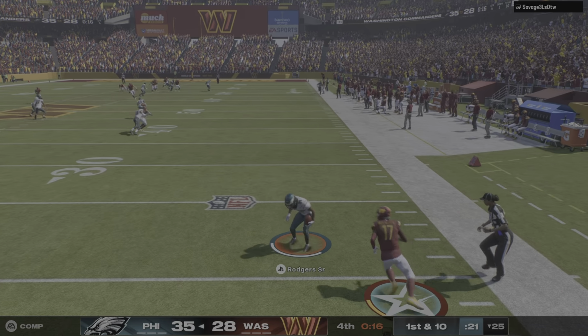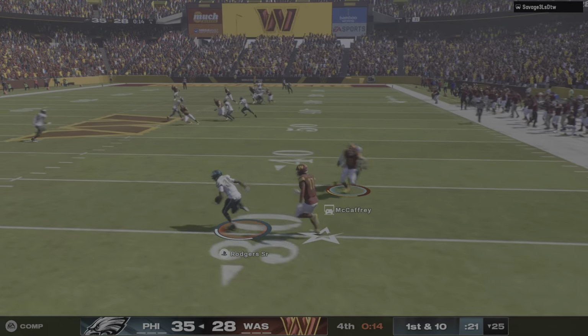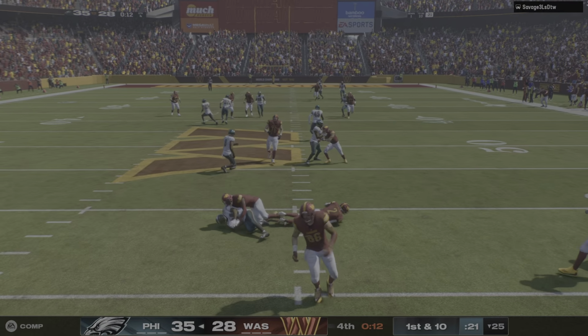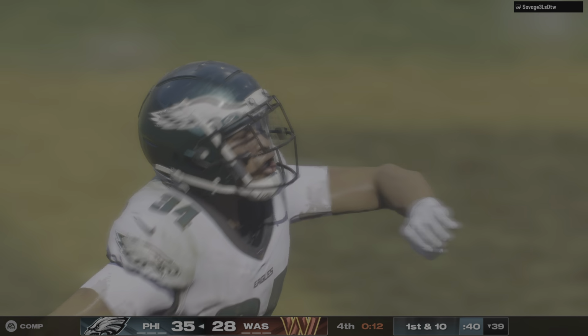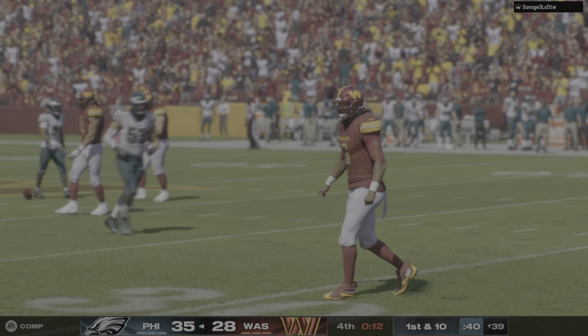Oh, and that's going to sabotage their comeback plans. It is intercepted. Picked off by Isaiah Rodgers. And the Eagles have just about sewn up this football game. Defense.